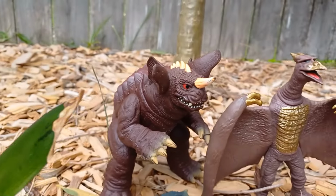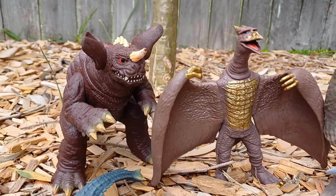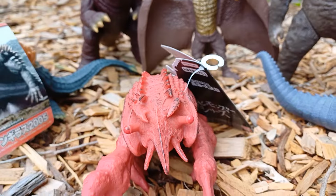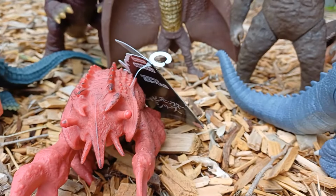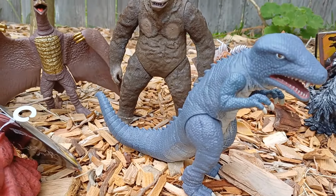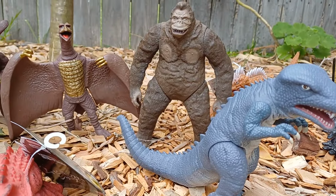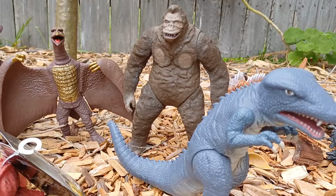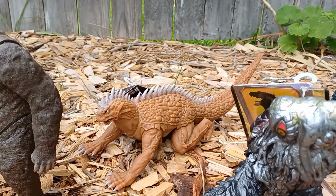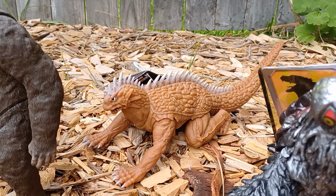I think he's an early 90s version, Baragon. This one's quite new, Abira. Got him in the last couple of years. And there's Rodan back there. There's Gorosaurus, which is actually a Playmates one that came out last year. There's, of course, we've seen King Kong. There's Varan the Unbelievable. It's great to get him.